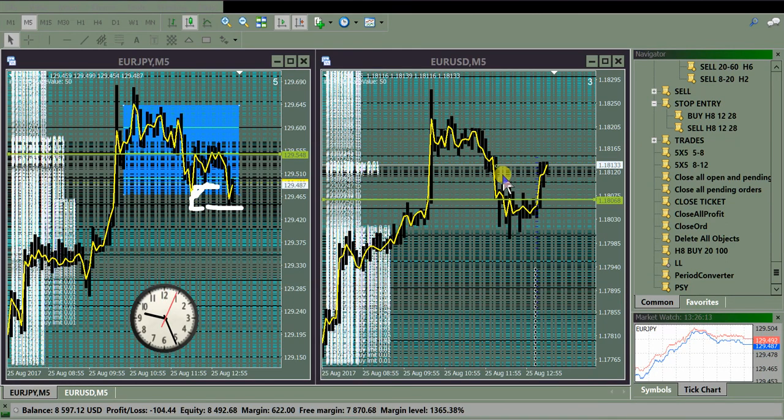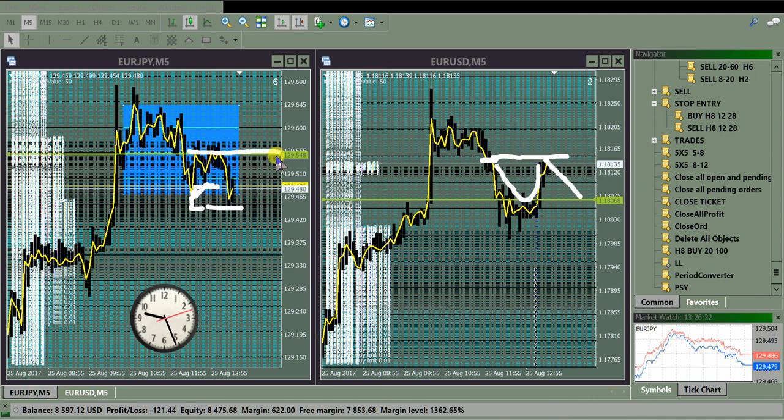And all the pressure was building up in this void. Now, this is the contention. Is this going to be where the sellers come in? Can they hold it back? Can the sellers hold this line? This is the big pivot of the day. Can we hold that? That's the question.